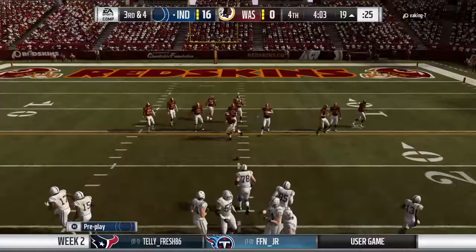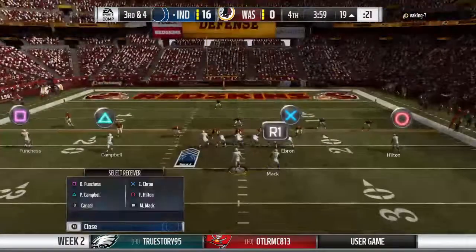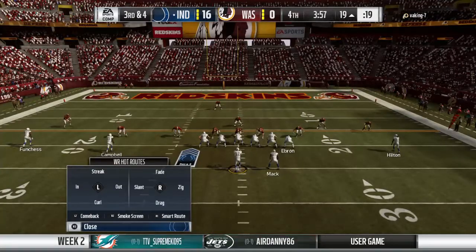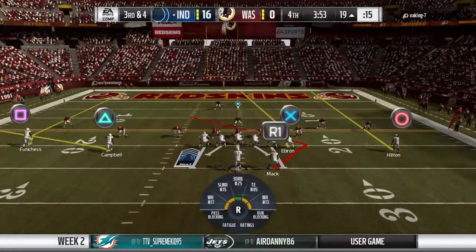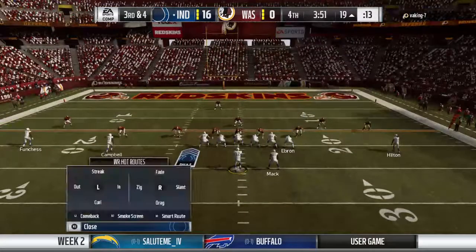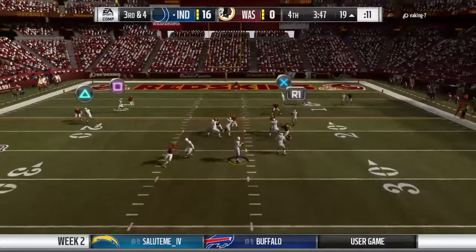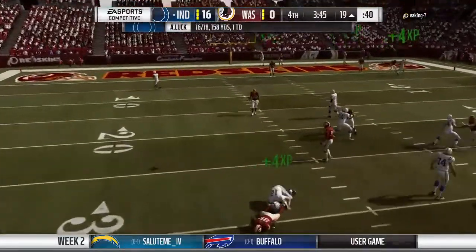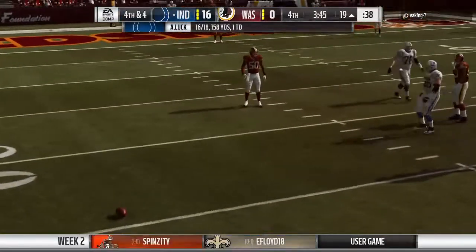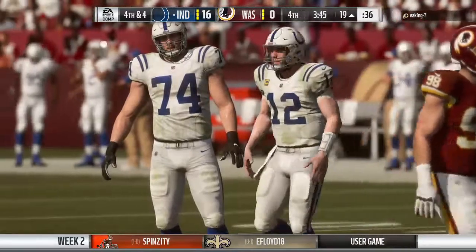The Colts on 3rd down. They've converted 4 times out of 6. Not bad. This is 3rd and 4. Here's Luck. And he'll be hit as he releases it, and that'll fall incomplete. Something we haven't really seen much of from him, an incomplete pass.